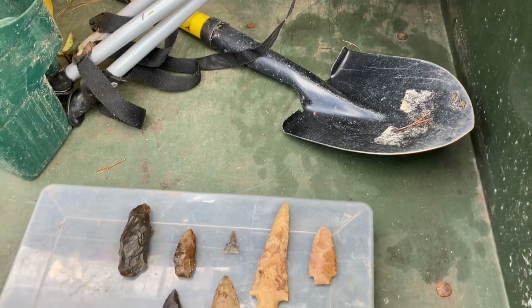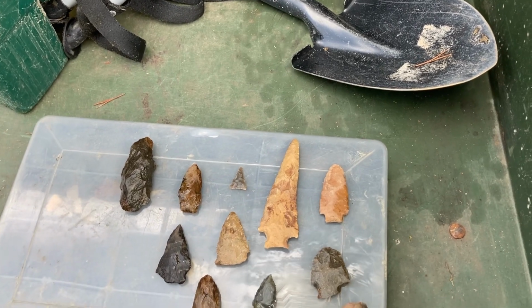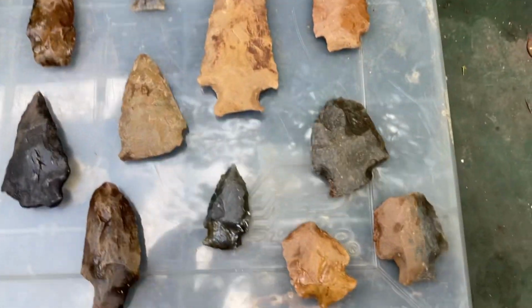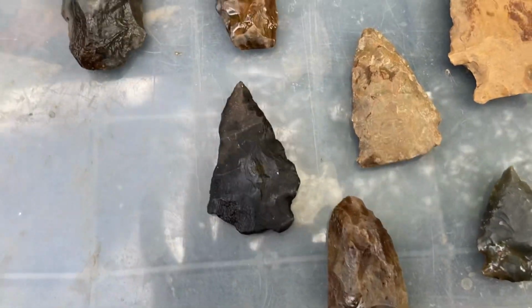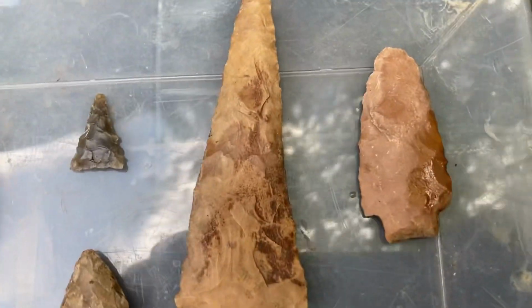A buddy of mine that went with us, his dad's the one that's got the spot back in there, and he just killed it today. I want you to look here. He's got 3 blunts. Little bird point there, and that one right there.